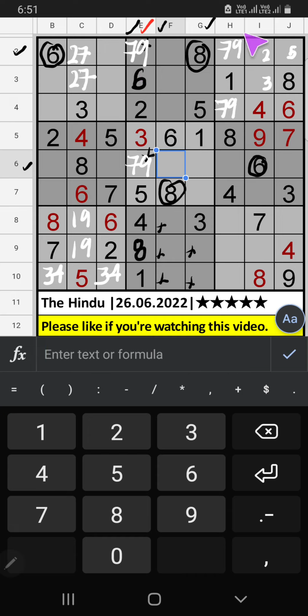Column E, column H, we have 7 and 9. 7 will come in one of the 2 cells. So 7 can't come in this cell. 7 is confirmed here. Then 2 is here. Column D and 4th row, we have 5. So 5 can't come in these cells. Then 5 is confirmed here.